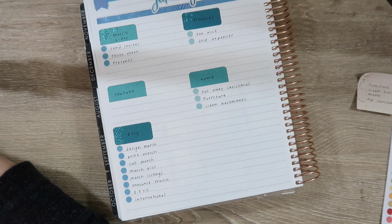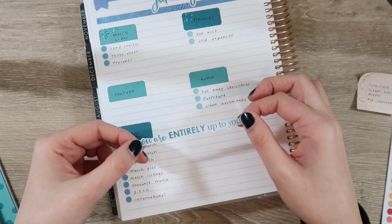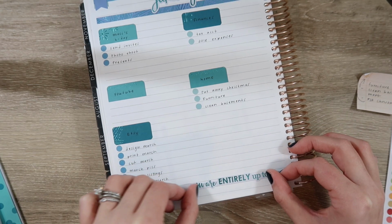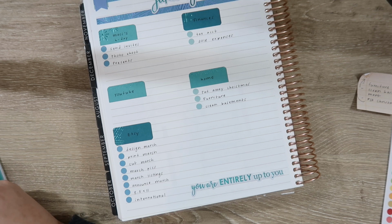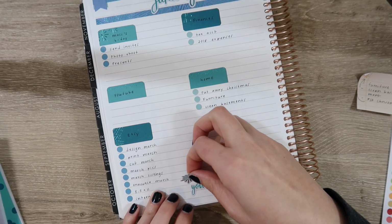Really things that have to get done. And I'm just going to decorate a little bit towards the bottom since I have some extra room. So I really like this quote. It says, "You are entirely up to you." Super important because you get to choose a lot of what goes on with your life. Obviously stuff happens, but you can make your life what you want it to be. I'm a huge believer in that.